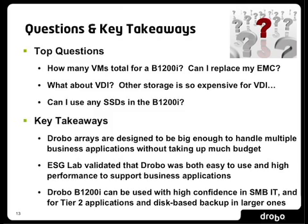I suppose the answer is it depends what the VMs are doing. Sure, and that's the hard answer. So is it realistic to put 100 VMs on a B1200i? No, probably not. Is it realistic to put 25? Yeah, that's a very realistic number of VMs to put on a B1200i. That number could go up a little bit or go down a little bit based on those IOPS requirements.